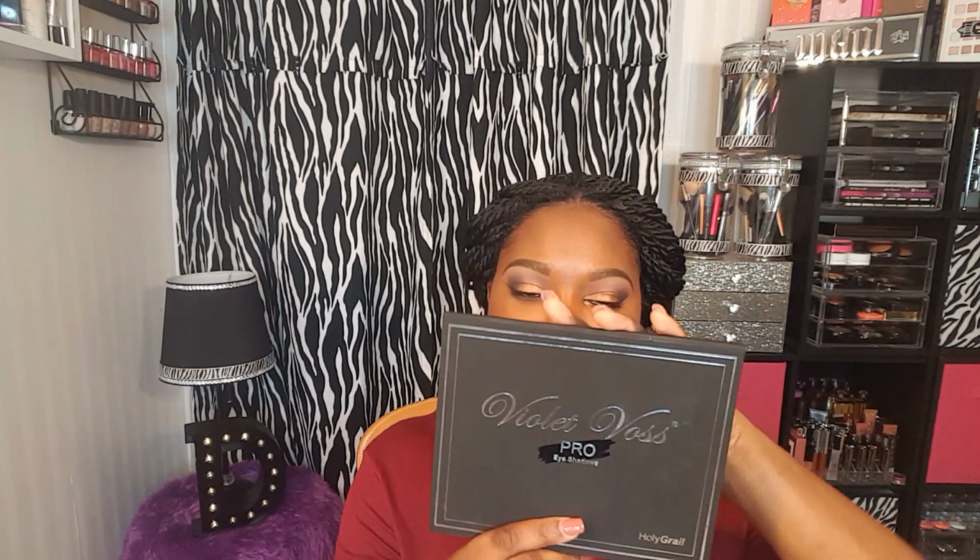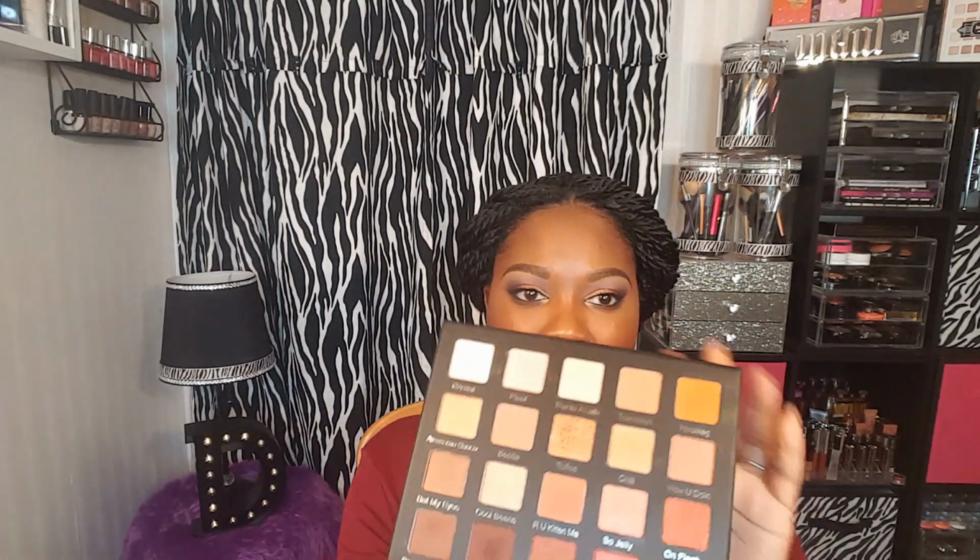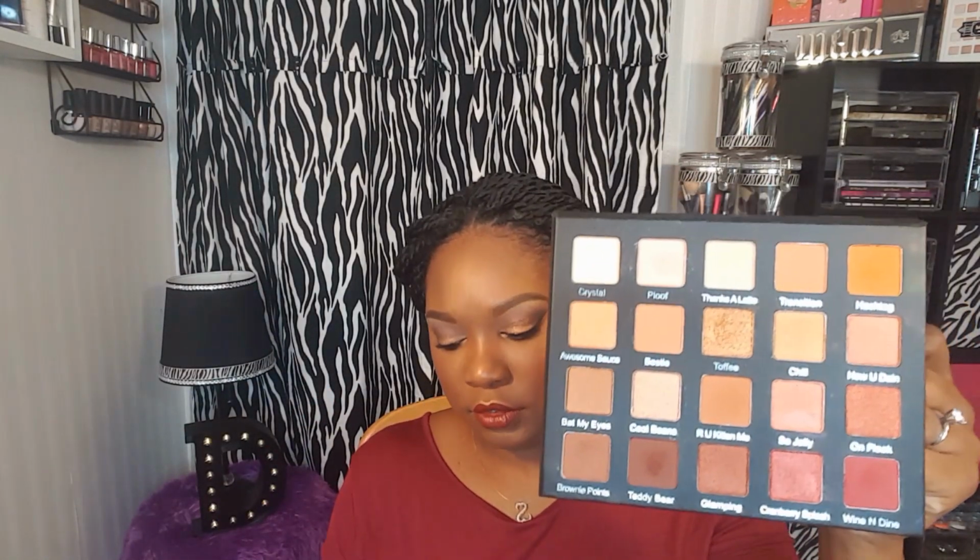Okay, so is this palette easily dupeable? Yes, it is. As far as the color scheme, it is. As far as the quality, it's not. So the palette that I have in my collection that looks exactly like this palette, which I thought about the first time I saw the Huda Beauty palette, is the Violet Voss Holy Grail palette. So this is just how Violet Voss's palette looks. And this is how her shadows look. And let's try to open it up so we won't get that glare.